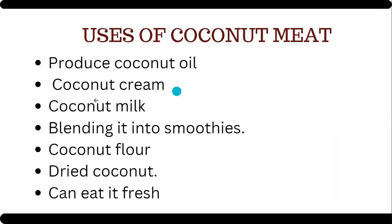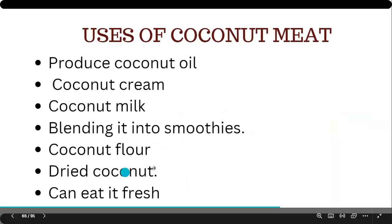Uses of coconut meat. It produces coconut oil. It produces coconut cream. It produces coconut milk. It's blended into smoothies. It produces coconut flour. It produces dry coconut. That dry coconut is what we call copra. Then you can eat it fresh. That's the white part of the coconut.